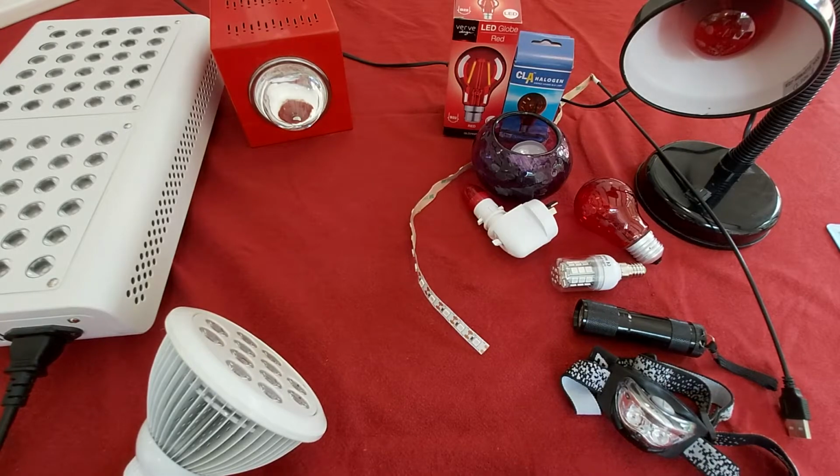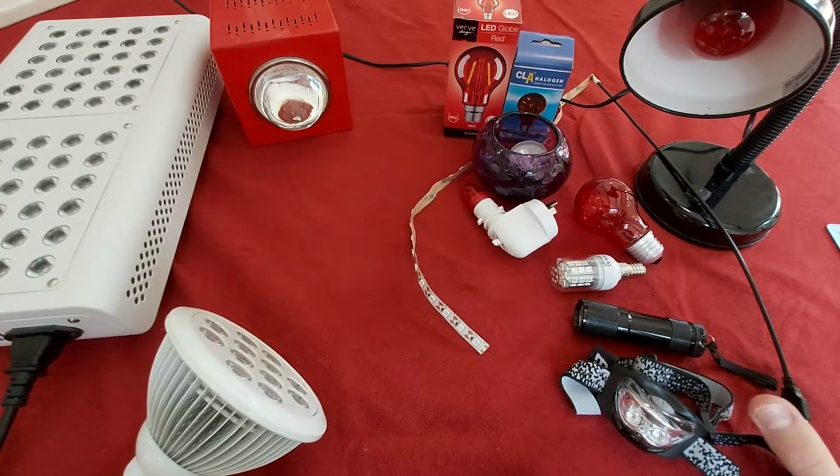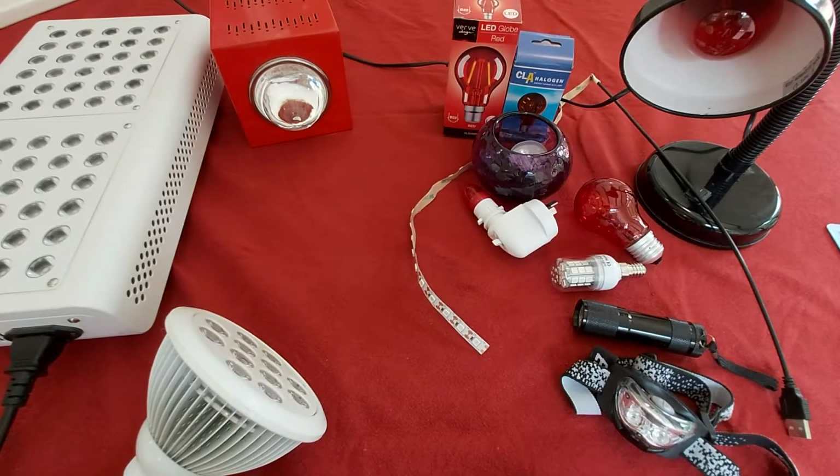And then here on the right, we have ambient red light sources, or background red light, or red night lights. These are things that we need so that we can see around at home at night and early in the morning without damaging the circadian rhythm. So we don't have to stumble around in the dark, once the sun's gone down, to go to the kitchen and get a glass of water.